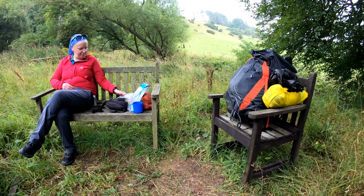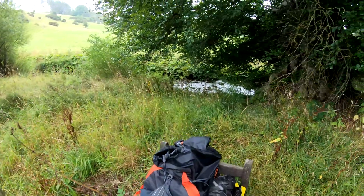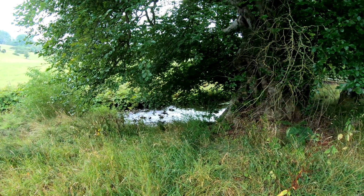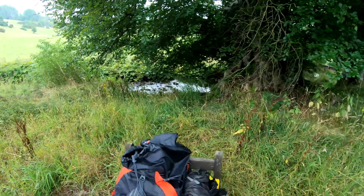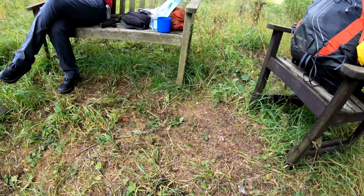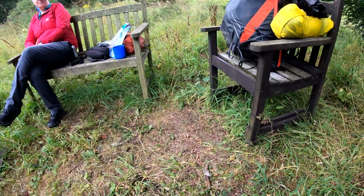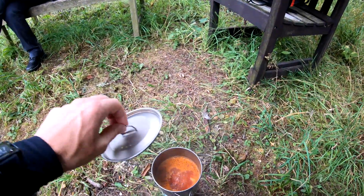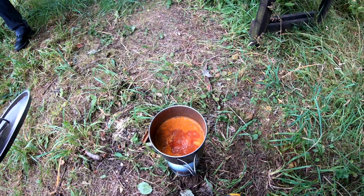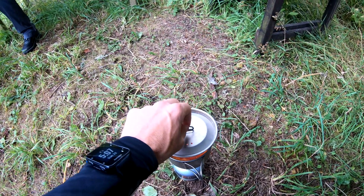Well, we've stopped for tea. We've found a nice little spot here down by this burn. You should probably hear it tinkering away. And it's 5 o'clock. We had quite a late start today, a bit of a late start because we didn't leave Kirk Yetholm till 10:30. So pasta is cooking. So I think we're probably going to cook here, and then when we've had our tea, walk a little bit further.